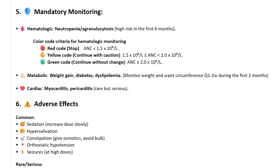That's very clear. But it's not just blood counts, is it? There's metabolic monitoring too. Correct. Clozapine has significant metabolic risks, weight gain potentially leading to diabetes and dyslipidemia, so issues with cholesterol and triglycerides. So what needs checking there? Weight and waist circumference should be checked frequently, especially early on. The text suggests every 1 to 2 weeks for the first couple of months. Also, regular monitoring of blood glucose and lipids according to guidelines.